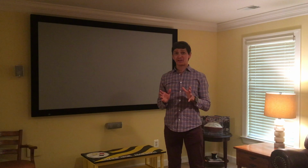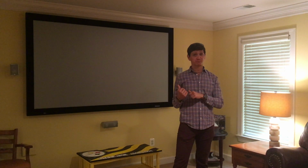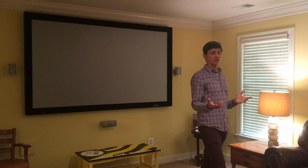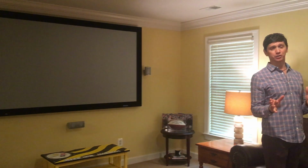So now we're in the theater room. It's still 2:30 in the afternoon, and what you're gonna notice is on this side of the house, it's a little bit darker, which is perfect for the theater room. It's still a bright sunny day, and it's a bright sunny house. It's just this one aspect. So the layout of the house is perfect.